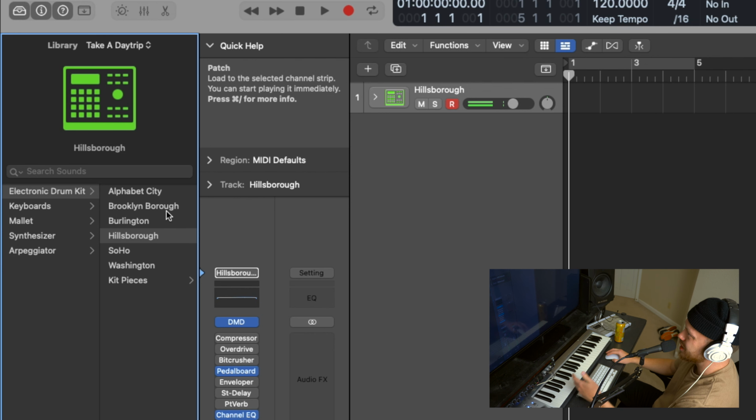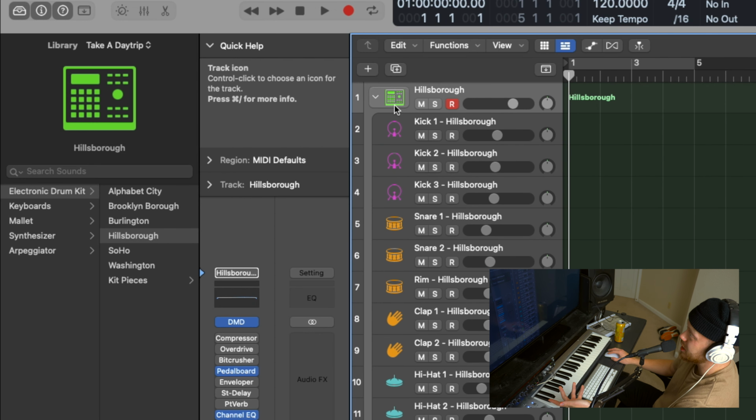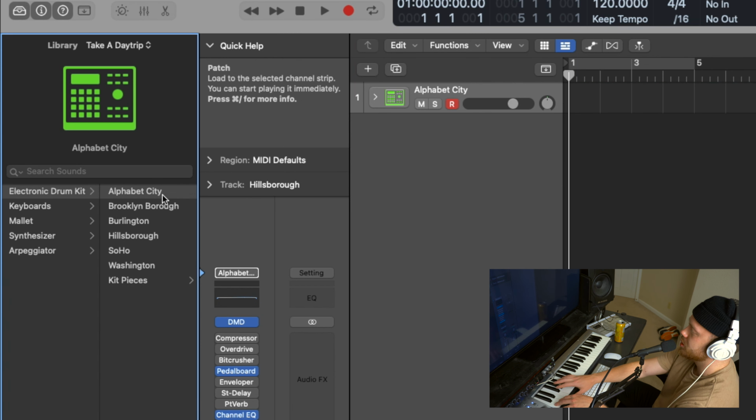And you can adjust those sounds. Obviously, you can pop this open and adjust all those individual levels or switch out specific samples if there's a sample you don't quite like. But they're all pretty dope.